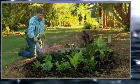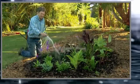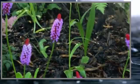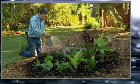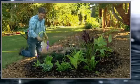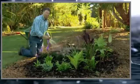Give them a really good initial watering in to make sure that, quite literally, they do have a bit of a reservoir of moisture down below, and keep coming back to them with the hose pipe in prolonged dry periods. But a good shower of rain will help fill up this little reservoir and keep all your moisture-loving plants and your native orchids in really good health.